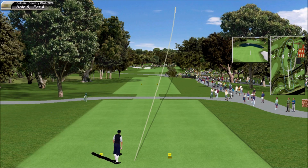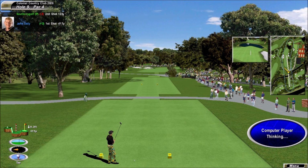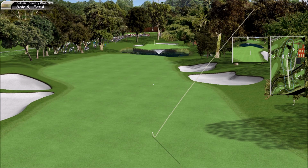With the aggressive club selection of a driver, wonderful line. That's a big drive. On the tee, not an easy tee shot here. It's a good one. That was a good one. You take that. Yeah. Well, it is a second shot golf course, and the second shot is greatly enhanced by finding the short grass off the tee.